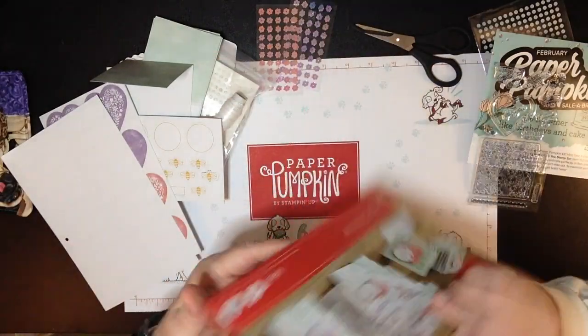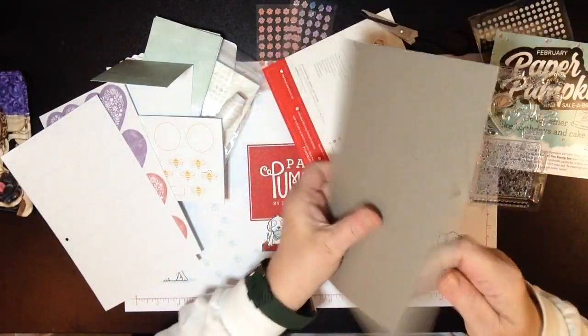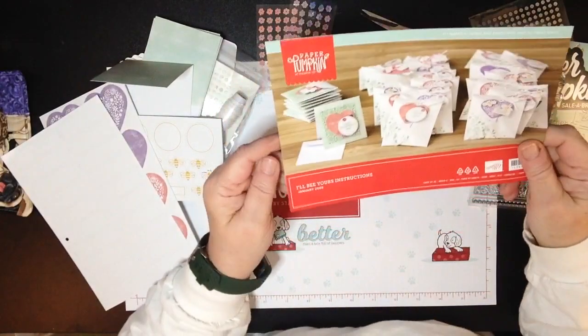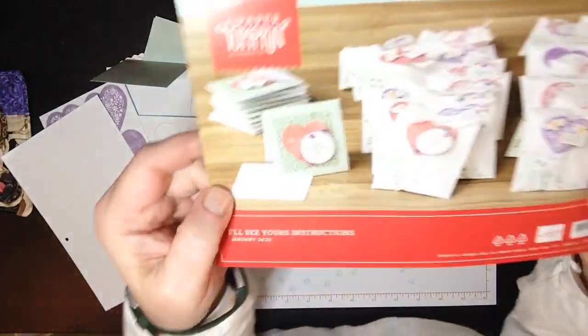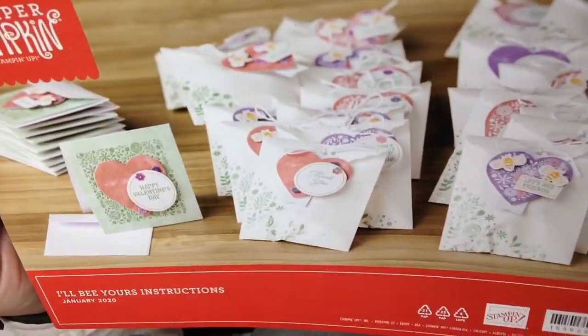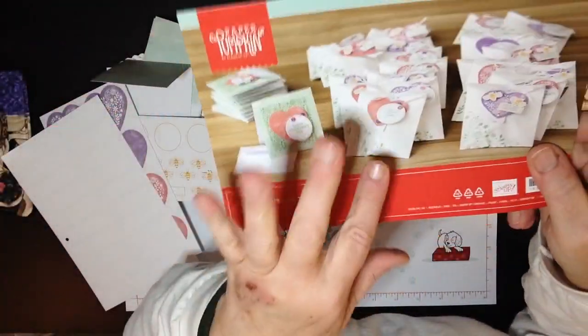Then we have some really beautiful chipboard. Don't forget that. You could do a lot of stuff with this, and this is super thick. And on the other side here, we have our instruction sheet that I showed you earlier. So there is what your projects are going to look like. Aren't they pretty? So those are the suggested projects.